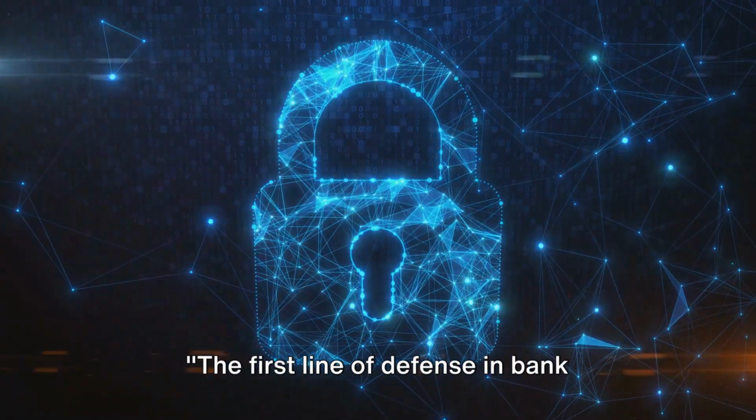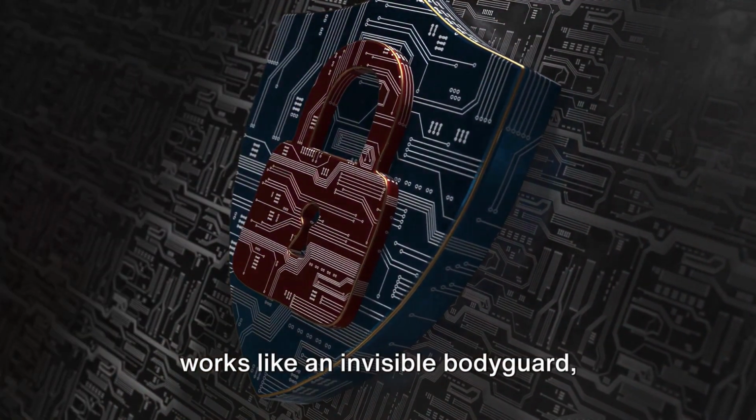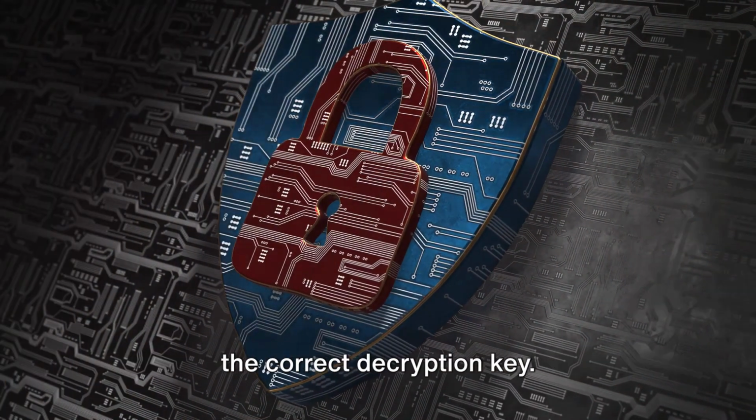The first line of defense in bank security is encryption. This is the art of coding and decoding information. In the context of banking, encryption works like an invisible bodyguard, transforming your sensitive data into a format that's unreadable to anyone without the correct decryption key.